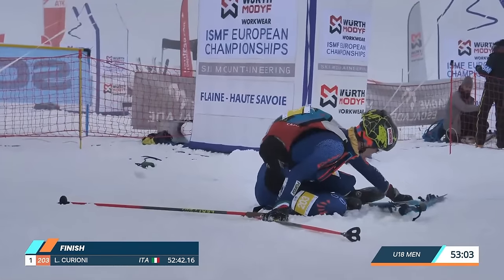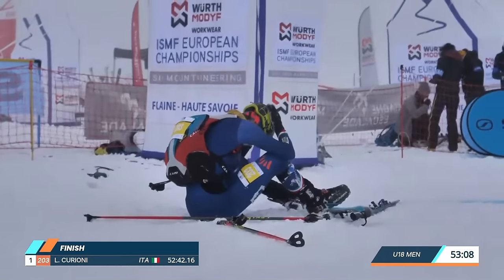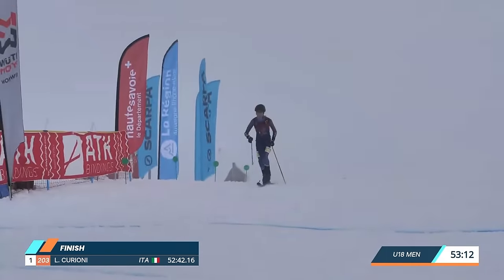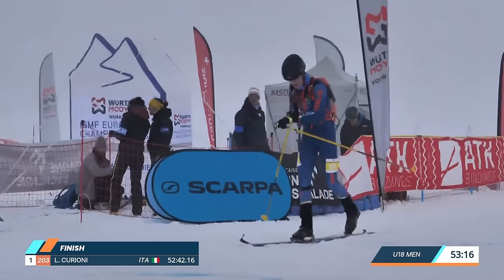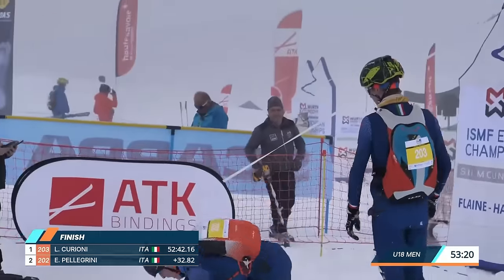52 minutes, 42.16 seconds of climbing. Rapid descent, staying upright on the descent, and victory in the under-18s for Luca Curioni. And he's followed home by his teammate Enrico Pellegrini.